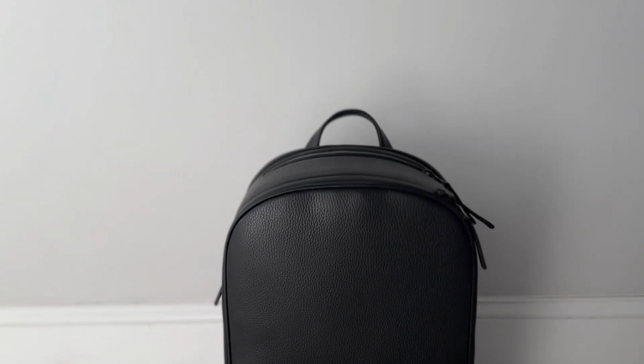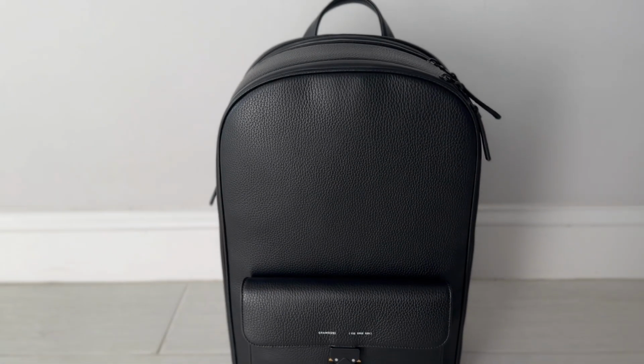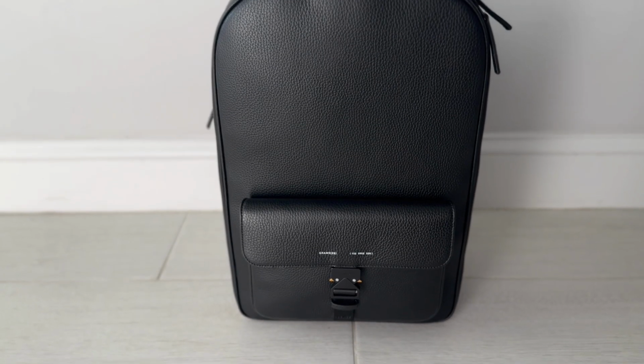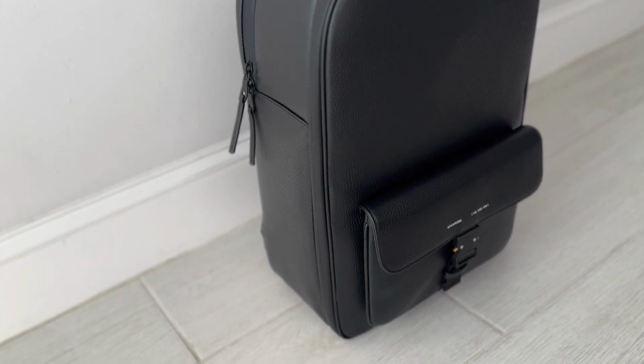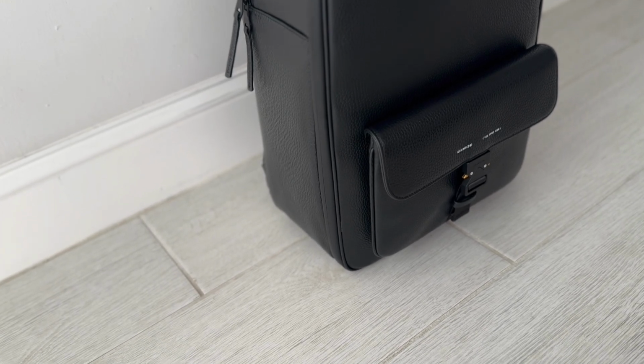And so as I was testing this out, one of the first bags this made me think of is the 152 Transit backpack from Grams 28. That's another really premium brand. That bag came in at around $900. It's an all leather backpack. It feels super premium, high quality.